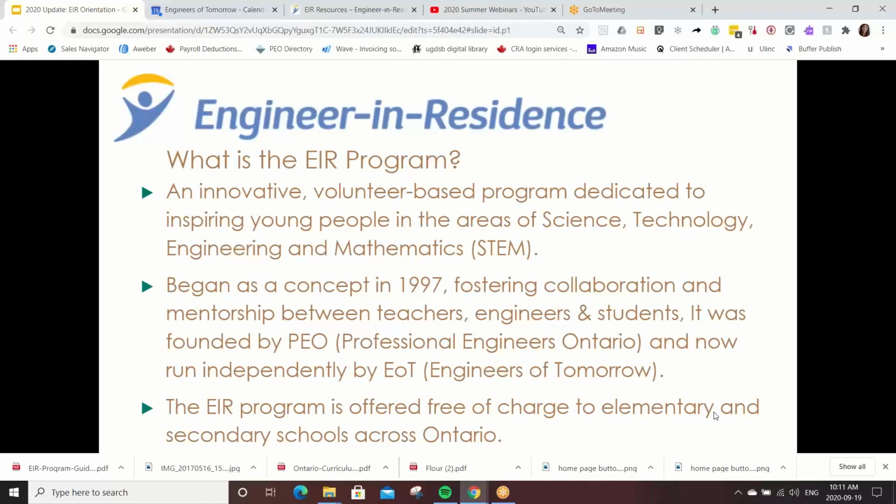So welcome. You're here because, as a teacher, you've been matched with an engineer, and vice versa, an engineer that's been matched with a teacher. But please know that you're really part of this network now. We're a full support system and we love to help each other. So you have lots of resources at your disposal.